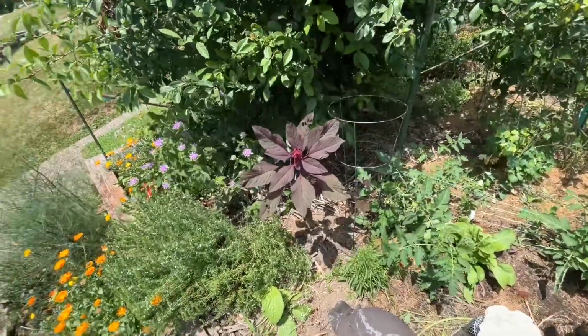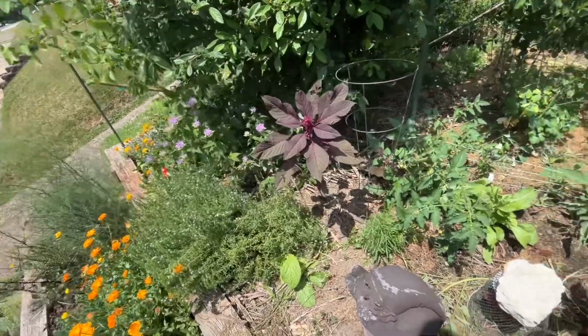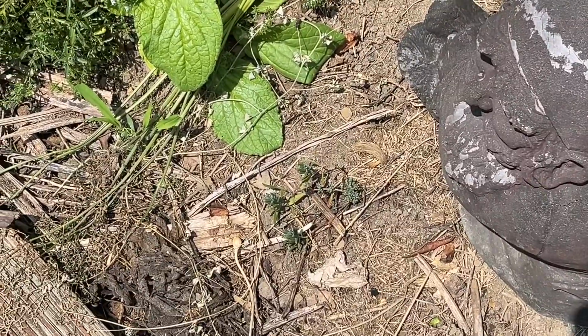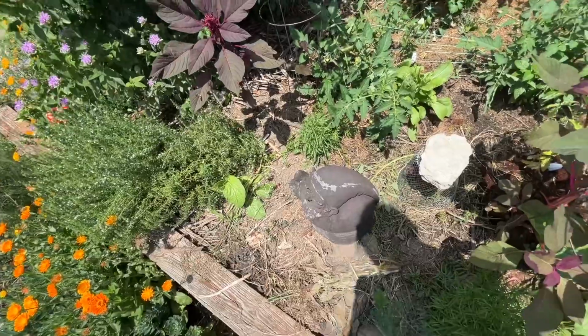The amaranth is doing good. I'm starting to harvest some of the savory. And my poor new little lavender here, he's waiting for some rain. We've been promised rain. Didn't happen.